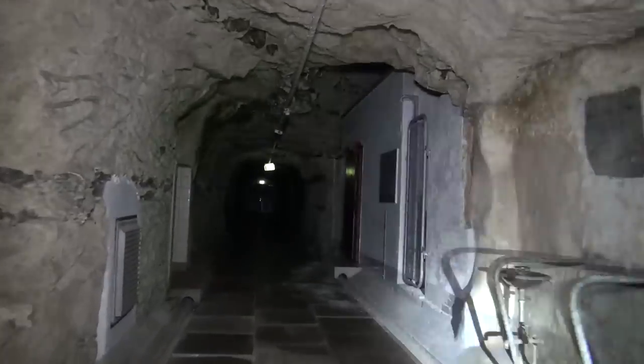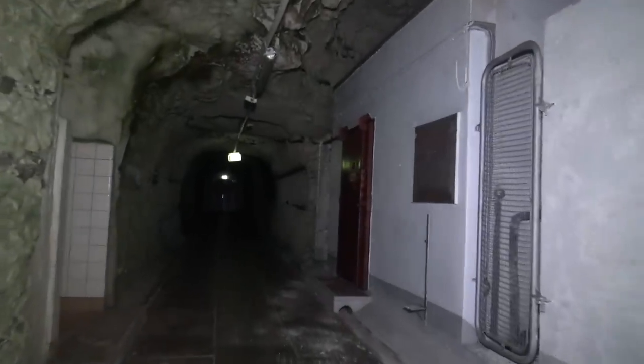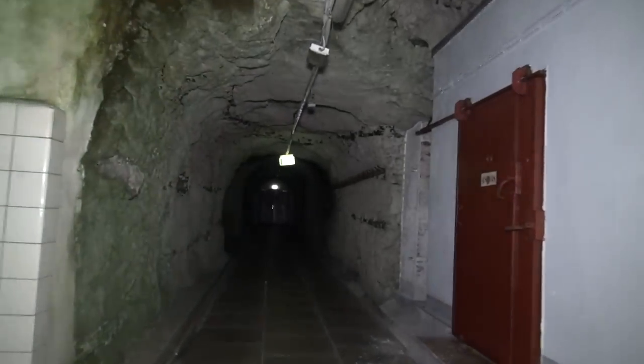And since this fortress was constructed before women actually entered the Navy, well, the bathroom facilities are a little bit more, shall we say, public.